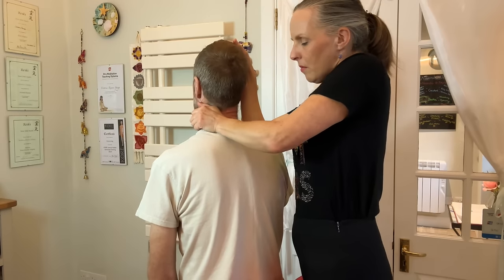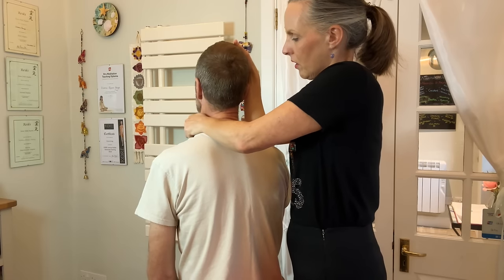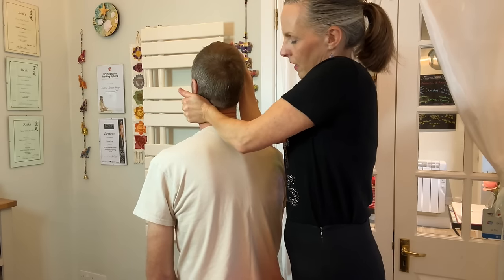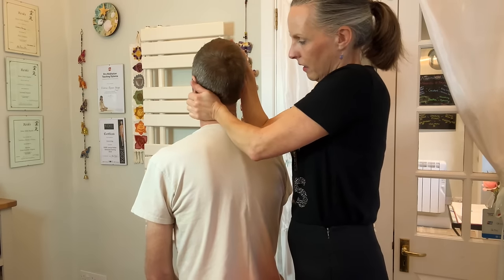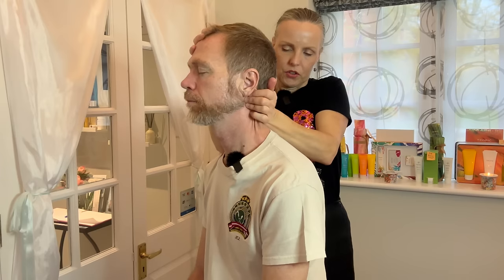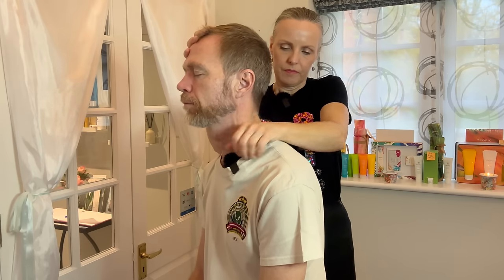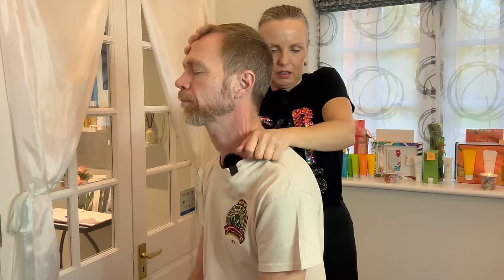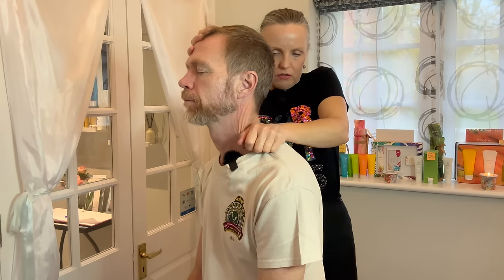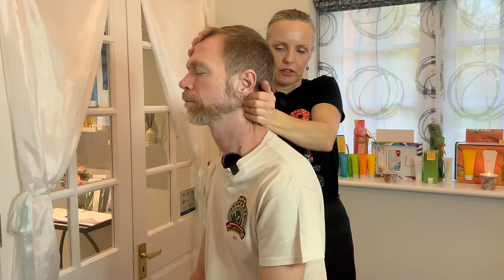And then pushing with the heel of the hand, just like we did over the shoulders, and into the base of that occiput line around here. It feels so good to relieve any tension under the cranium, under the base of the skull. Pushing round, forwards, over to the cervical lymph factory.